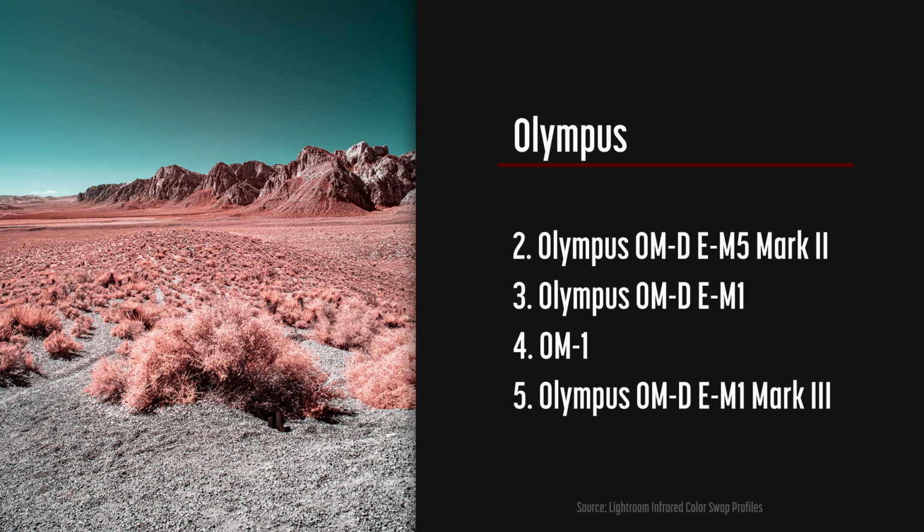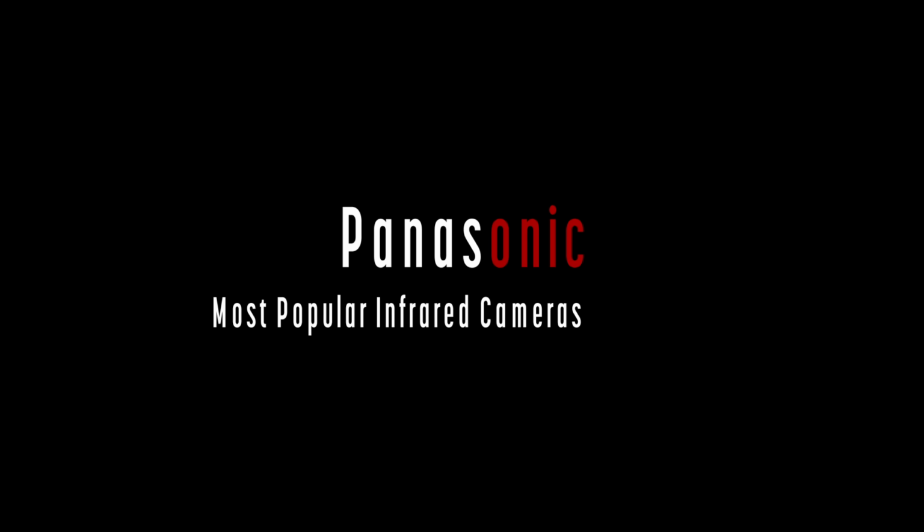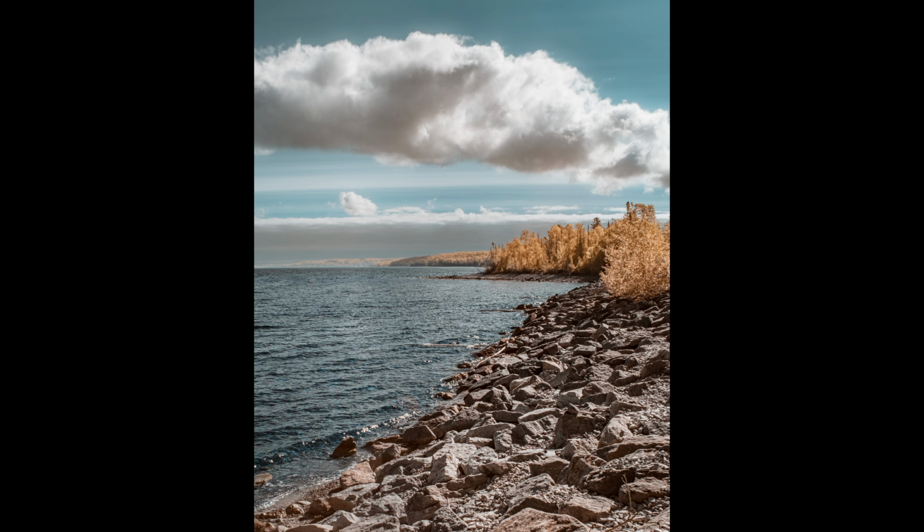And the top Olympus camera is a 9-year-old camera released in 2016. It is the EM1 Mark II. Now let's look at the most popular Panasonic cameras for infrared photography. These are all micro four thirds mirrorless cameras.